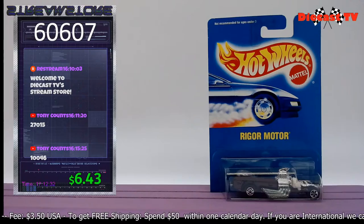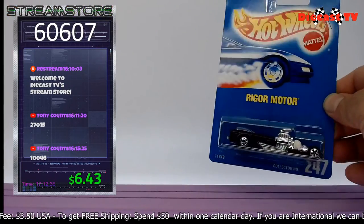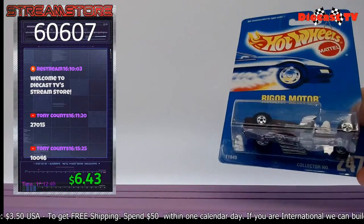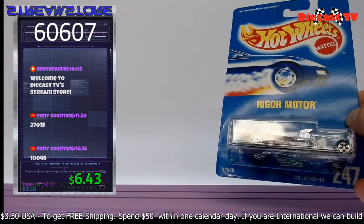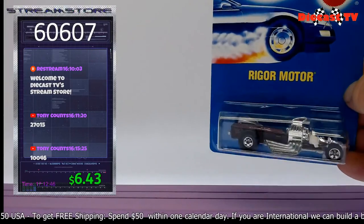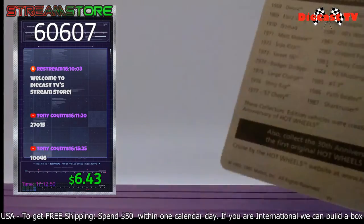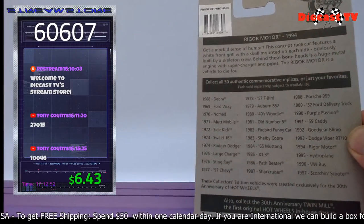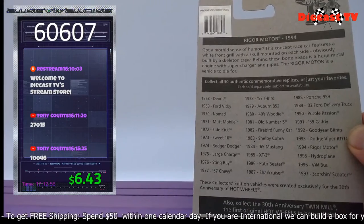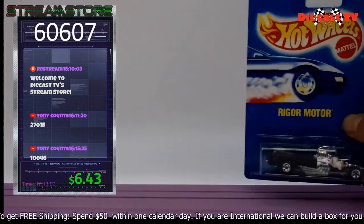Back in 1998, Hot Wheels created the 30th anniversary edition. They reproduced their top 30 cars from their first 30 years. And this one here is the Rigor Mortar. Check out the basic wheels on this. Black wall tires. But if you look at the back, it's a 30th anniversary. There's all 30 years and all 30 cars. If you go to 1994, you'll see the Rigor Mortar. Now, this is a killer one for your collection.